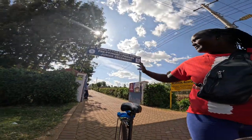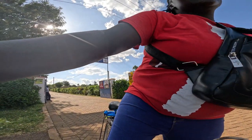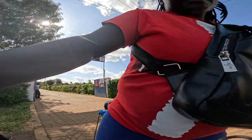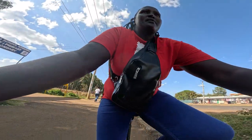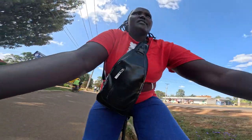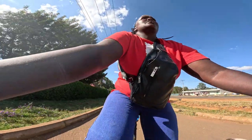So guys, that is the school that my kids learn in. At this point, I think I'll use the walk path and maybe at some point just go to the main road. When I came to school, I was actually using the main road, which is over there on my left hand side. I don't know if you can see. Let me go like this.